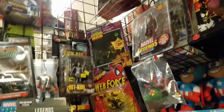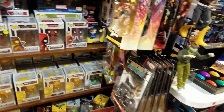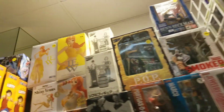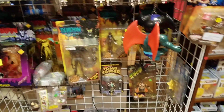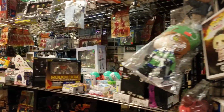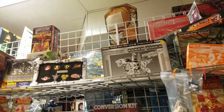You got the vintage waves, some newer stuff. Yeah, and then you get the pops. And as you can see, the newer waves that just came out. But then you see the old House of M box set and a Sentinel up there. And then you get back into some of the anime, the One Piece, the Devilman from Future. Attack on Titan. Of course, you guys know me, Macross and Robotech. And it's Macross.